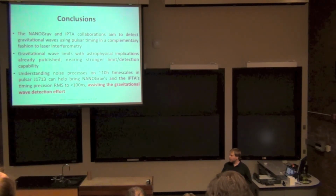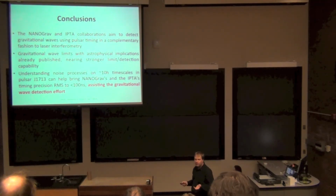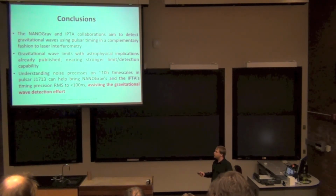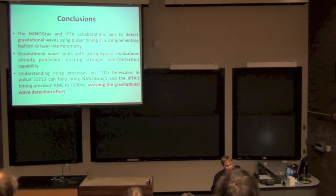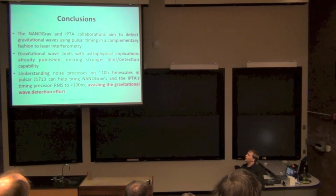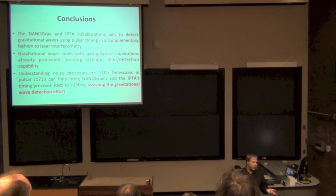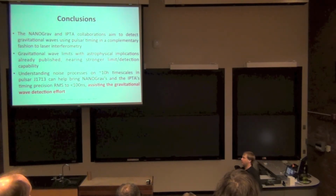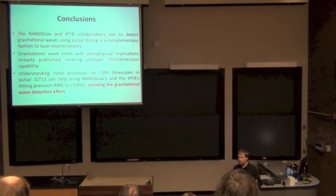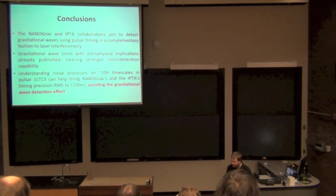So let me just conclude there and remind you that NANOGrav and the Pulsar Timing Array effort in general is searching for gravitational waves in a complementary fashion to laser interferometry and also to the microwave background inflationary effort, the gravitational wave discovery effort. And there are already some astrophysical implications of gravitational wave studies, just by the galaxy evolution models that you can eliminate based on non-detection. And finally, we have this new 24-hour data set that's helping us to understand what subtle sources of noise are going on and then understand overall how those affect the gravitational wave effort. So, thank you.